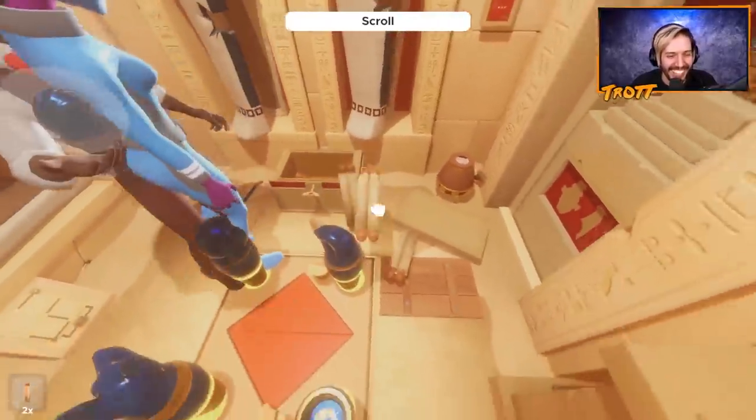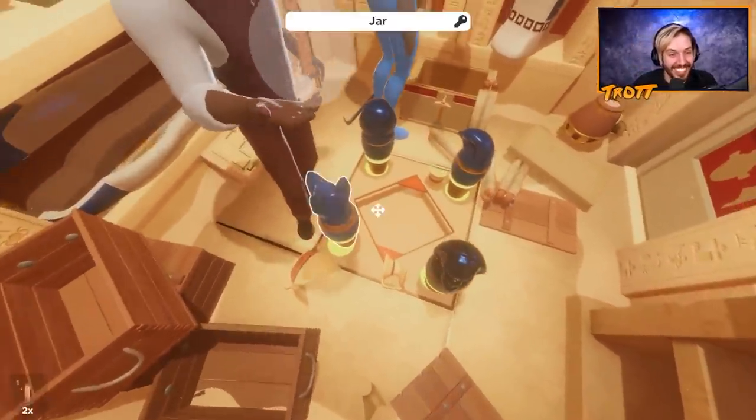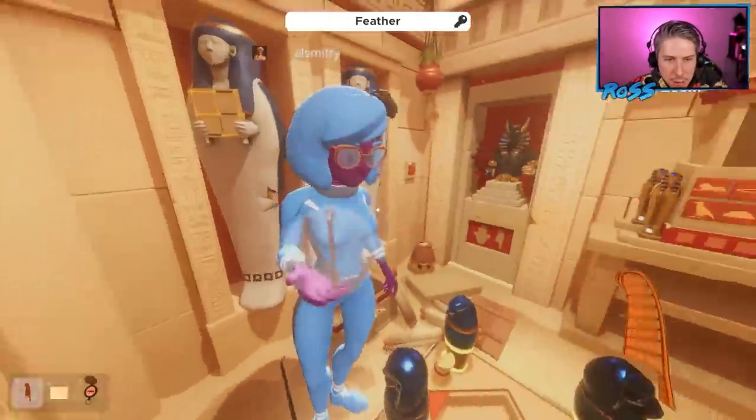Okay, yes. All right, grab the treasure. I'll grab some of the treasure. And then we have the feather. Right at the start. And do we put that on the scale? Yeah, put it in his hand. Oh, his golden hand. Of course, yeah, that was it.